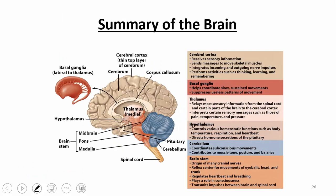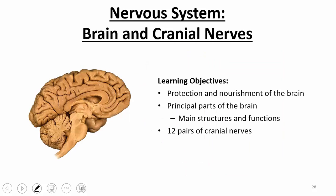Okay, this is a nice little summary of the brain. Again, not everything we talked about, but sort of a nice little summary slide to help test yourself. But you want to make sure you know all the different components of the brain that we did discuss throughout this lecture here. Okay, let's go on to the final portion of the lecture.